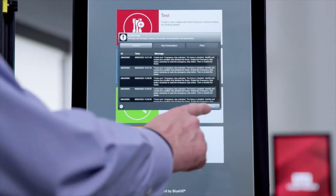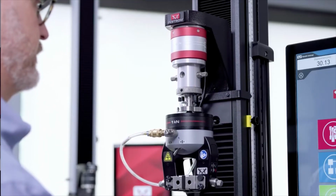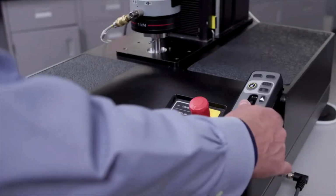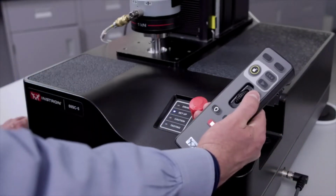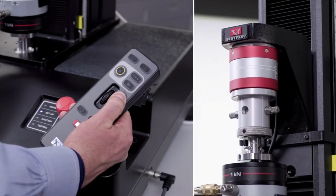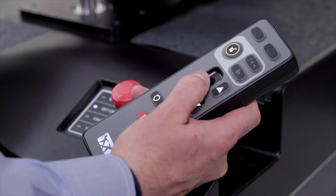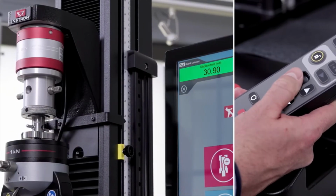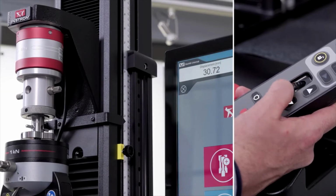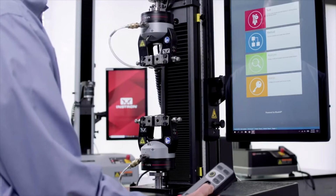Then you just need to re-enable the frame and the software, which will allow you to move the crosshead and continue testing again. There are two options for moving the crosshead. The first are the up and down buttons on the handset. These will allow you to jog the crosshead up or down at a safe pace and are designed to be used for larger movements. The second method is this thumb wheel, which offers much smaller movements for when you need more precision. So you'll likely use a combination of both to reset your crosshead between tests.